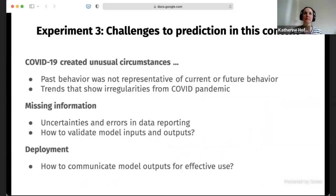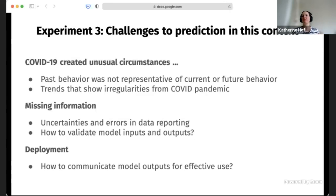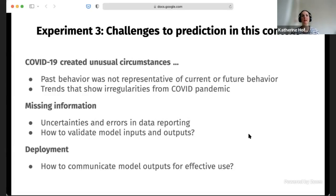Next slide, please. So I'll highlight the reason why we wound up with this broader three-part approach with the simulation tool and the nowcasting is largely that there are a lot of challenges to prediction in this context. I should say not this context, in any humanitarian context. In this case, we had a very unusual circumstance around COVID-19. So people's past behavior might not be representative of how they're currently or planning to behave.